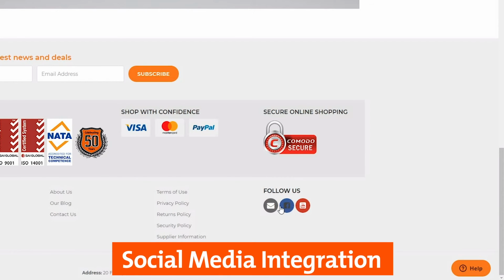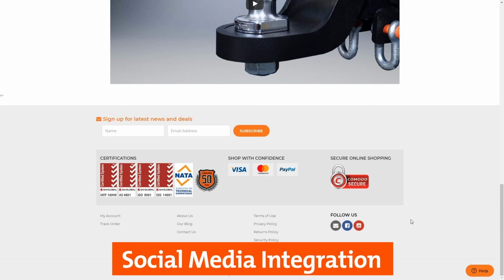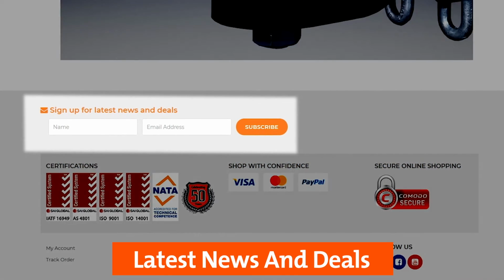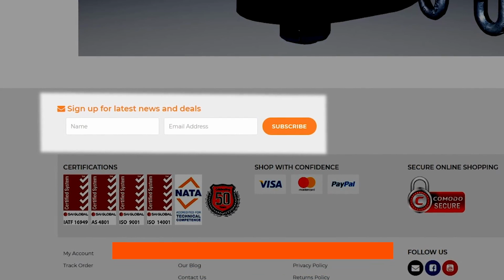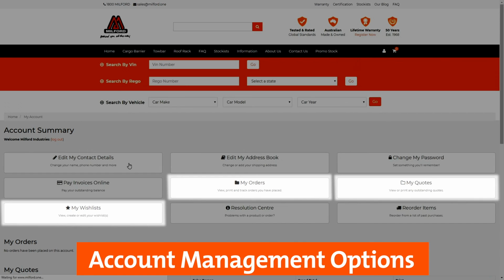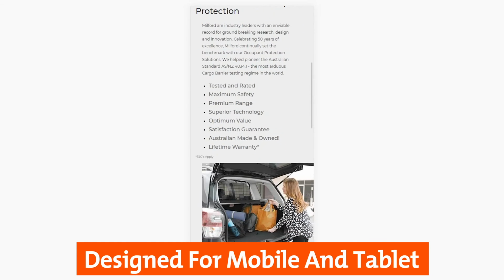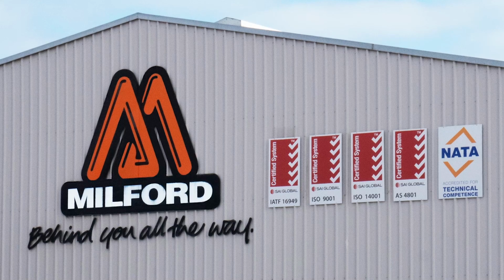Multifunctional social media integration offers users the ability to follow and discover new content from Milford through various platforms. Blogs, video content, and information is shared through these platforms to inform and educate users. Users can also sign up to receive the latest news and deals from the Milford.1 website to keep informed and up to date on all Milford news. Various account management options are available to those who create an account, with such benefits as order management, quote management, and wish lists. Milford.1 is also designed for mobile and tablet use. Milford continues to lead the automotive safety accessories market with numerous innovations and quality products.